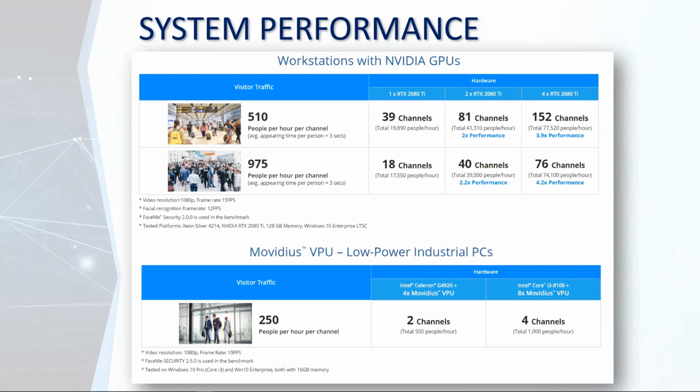If I bump that up to 4 of the RTX 2080 Ti's, now we can have 152 channels and recognize 77,520 people per hour. But you also have to take into consideration how heavy the traffic is. If we almost double the visitor traffic, so let's say it's 975 people per hour per channel, same average time per person, then with 4 RTX 2080 Ti's and 76 channels, so half the channels in our previous example, we'll be able to recognize 74,100 people per hour.